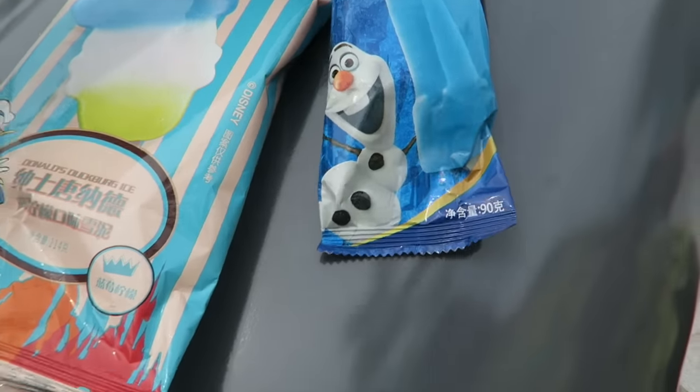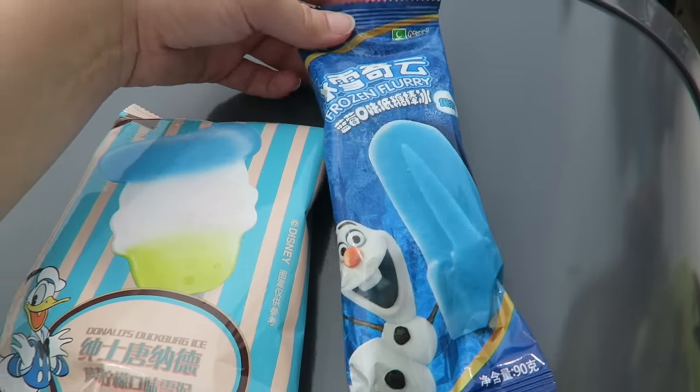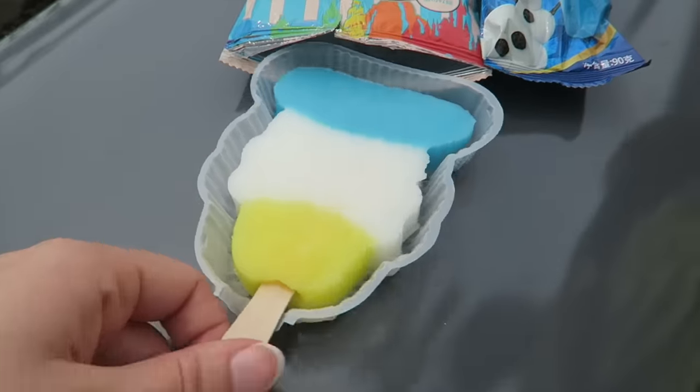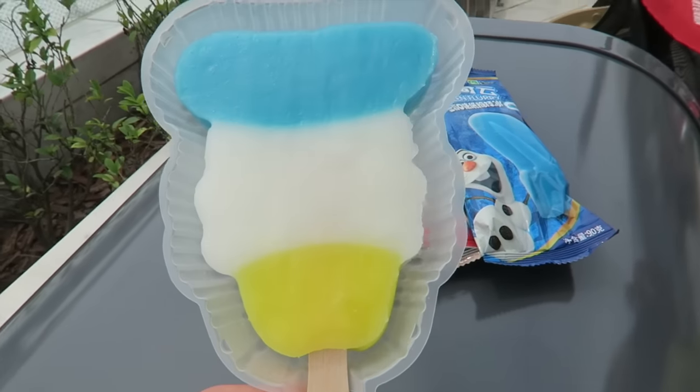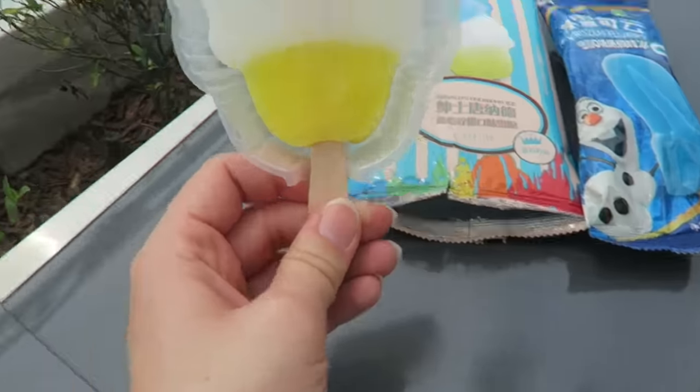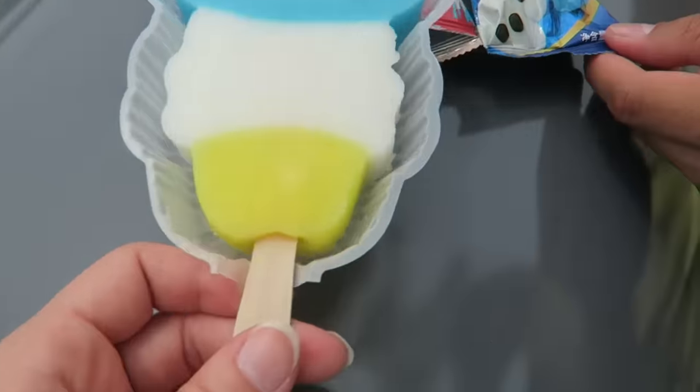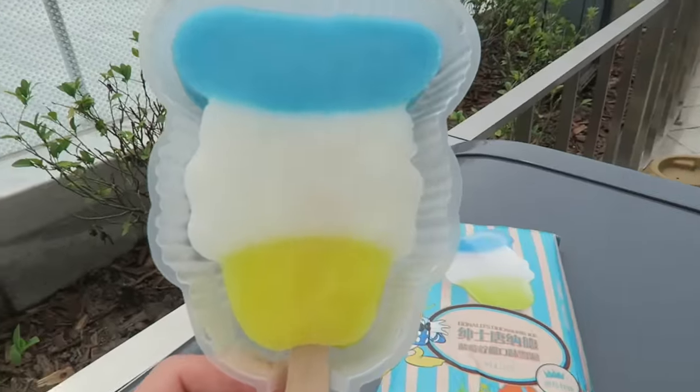Oh, what did you get? A frozen flurry. That looks fun. I got a Donald's Duckburg ice. And look, you can't see, but it comes in a little tray, so it can't drip on anything. This looks very much like the ice creams you get from the ice cream man. Oh yeah, the one with the distorted faces. Yeah, but it doesn't have bubblegum eyes.